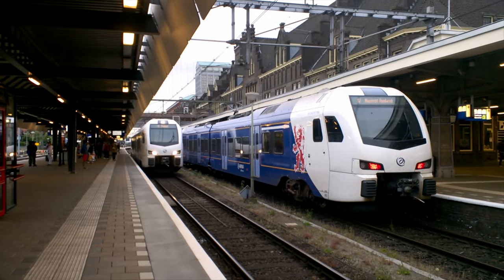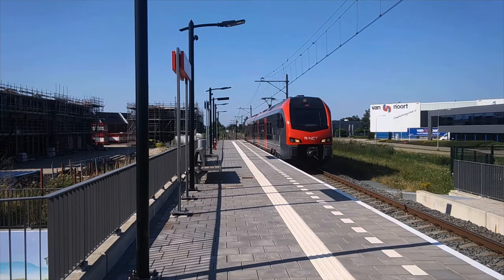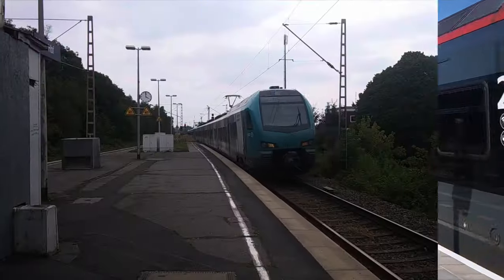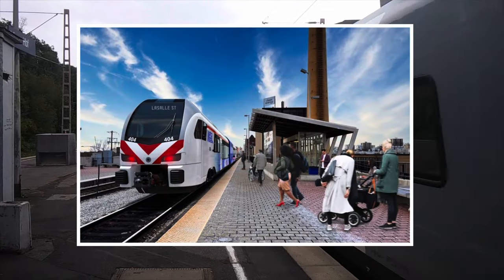The FLIRT is a very popular train that you can find all over Europe. As I've mentioned in previous videos, I used to ride these trains every day, and as I'm sure you can imagine, I'm very excited to see them sporting the colors of my dear Metra.